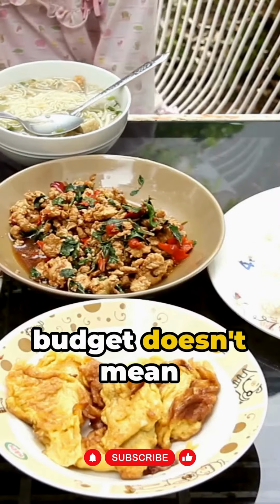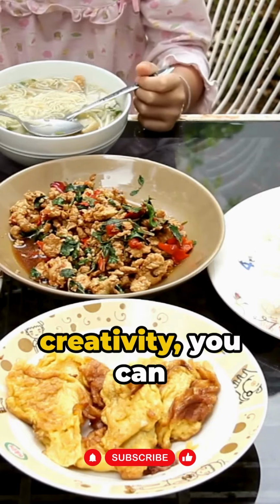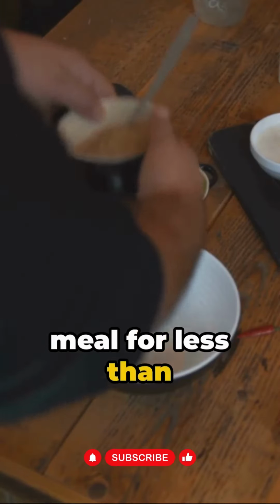Remember, a tight budget doesn't mean compromising on taste. With a little creativity, you can whip up a gourmet meal for less than $5.